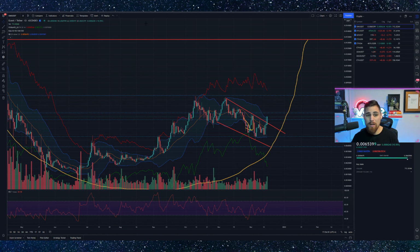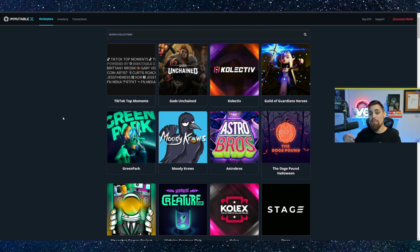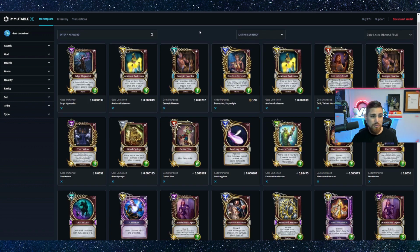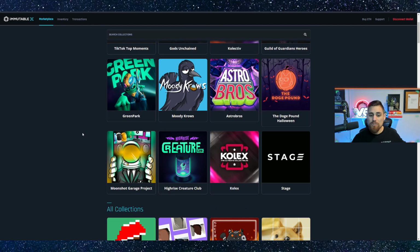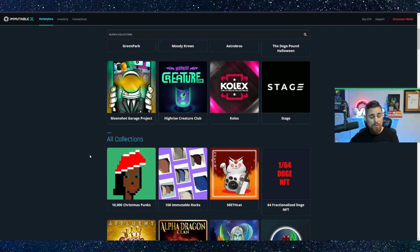What's cool about Immutable X is people can list their NFTs not only for Ethereum, but USDC. And there's also, I believe, several different tokens you can list in. You can actually see here in the drop down menu, you can list in GODS, GOG, IMX, and like I said, USDC. And you can also buy some of these NFTs using a credit card. Immutable X just announced that you can buy with MoonPay using your credit card. So Immutable X is a big deal right now in the community, and we are still here early.